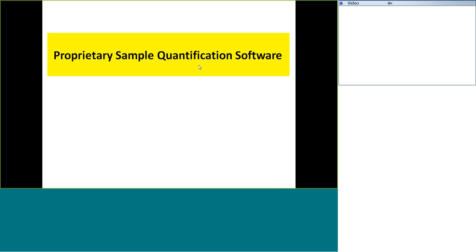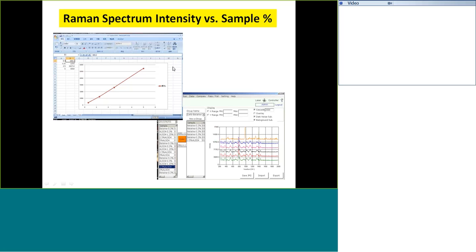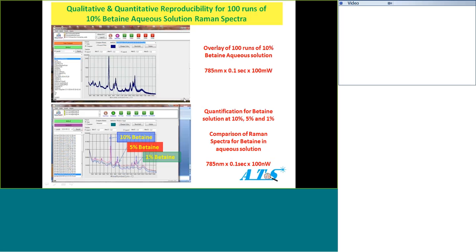Okay, again, I do a quantity. This is proprietary. We develop our own software. First, I make sure that they are linear, so there is a linear relationship between the signal intensity and the amount of that. After that, this is another trace we show, this is 10% of aqueous sugar.